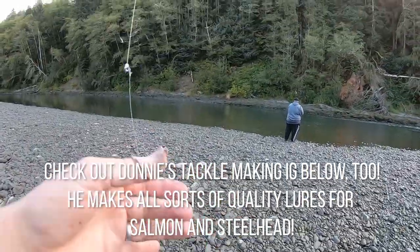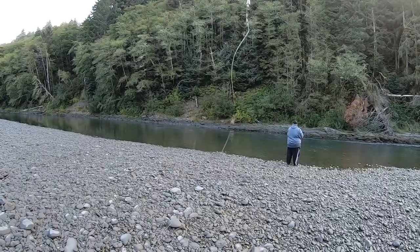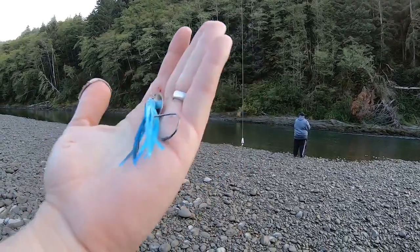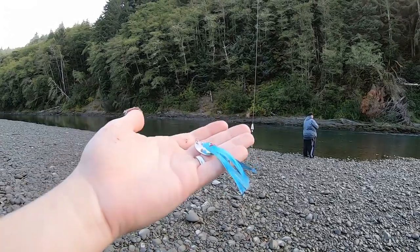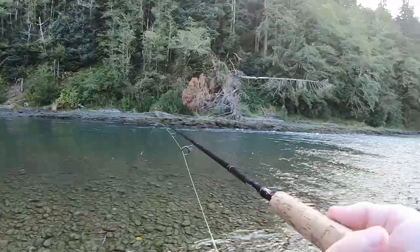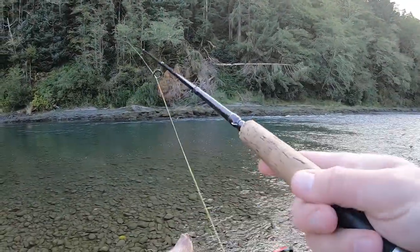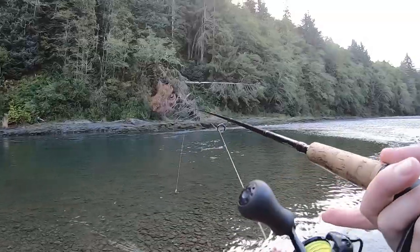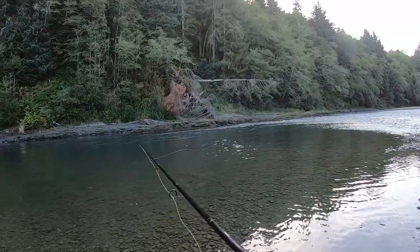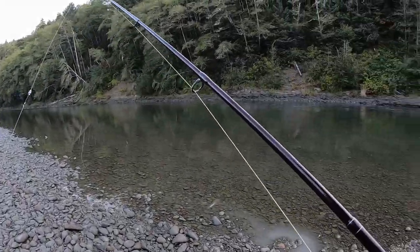Give her a shot. This is the Donnie special. We got this sliding weight on here with a nice long leader to this, what's it called again? The Wicked. I call him Wicked. Wicked lure. Basically. It almost looks like a trolling lure. So, catching one in like 10 minutes was a good sign.